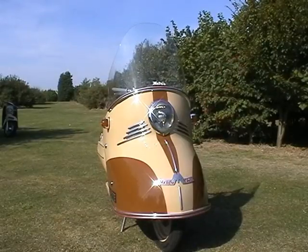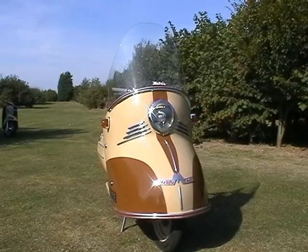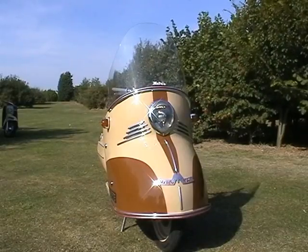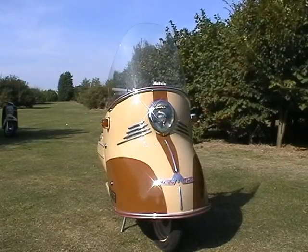Distinctive feature is the headlight. Car type but 6-volt headlight. You can also see the indicators and the aluminium strips on the front end, which are just for decoration.